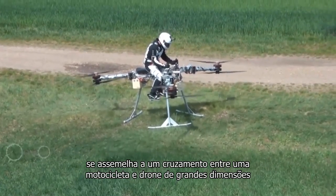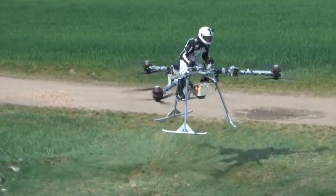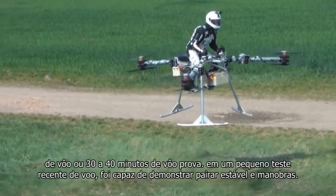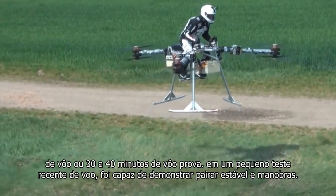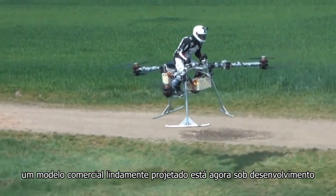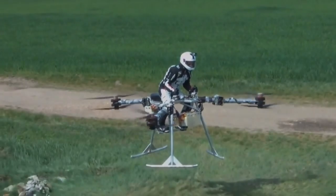Resembling a cross between a motorcycle and an oversized drone, the Flyke will require a pilot's ultralight license. By Gravity, a new company formed by the creators, says the prototype is capable of 15 to 20 minutes of hover flight or 30 to 40 minutes of cruise flight. In a recent short test flight, Flyke was able to demonstrate stable hovering and maneuvering capabilities. A beautifully designed commercial model is now under development, featuring fly-by-wire technology for a nearly effortless flying experience.